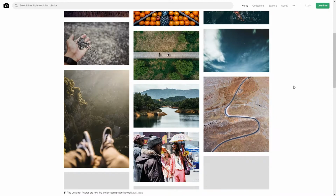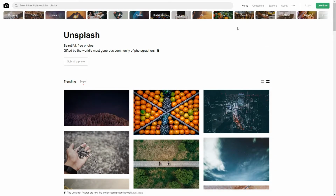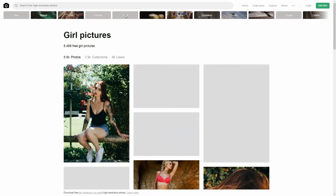Unsplash offers free, high-resolution stock photos with no attribution required. The images cover many different topics and come in a searchable database. They also have collections for different topics.